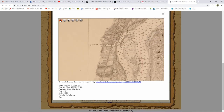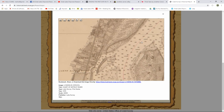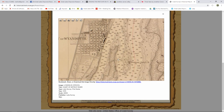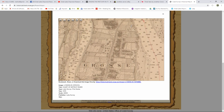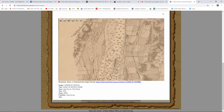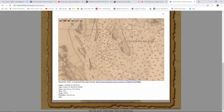So you can really see that obviously in 1876 this was already developed. They show every building. They show that this was farmland. Very interesting. Trenton. One of the things I like is oftentimes it'll show shipyards, where they were. So anyway, very cool. You get the idea of how useful this is.